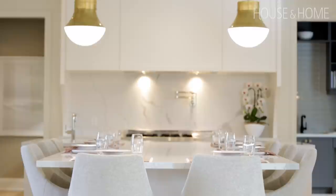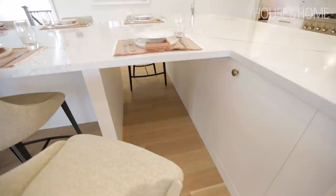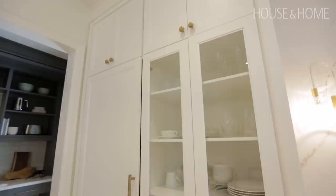I've actually shifted the legs of the island over to one end and created this wonderful little cubby under here. It allows you additional storage, or for moms that still have children with a high chair, you can actually stow away your high chair at the end of the day. And what would be a kitchen without incredible appliances? And this one has everything a chef could ask for and more.